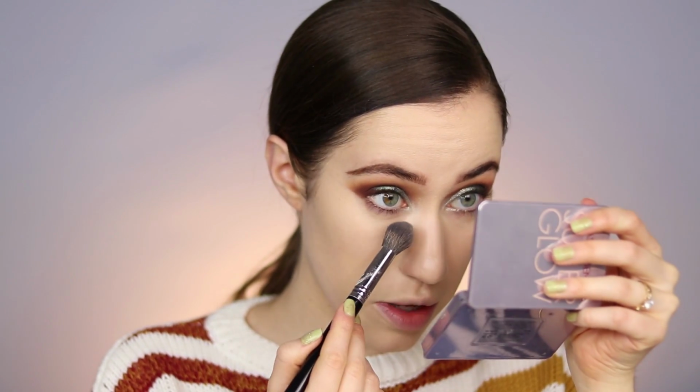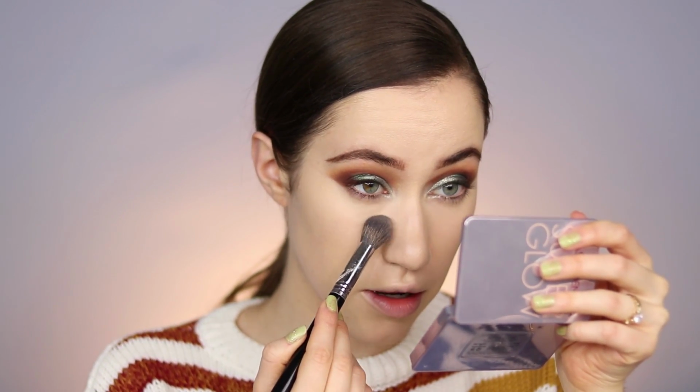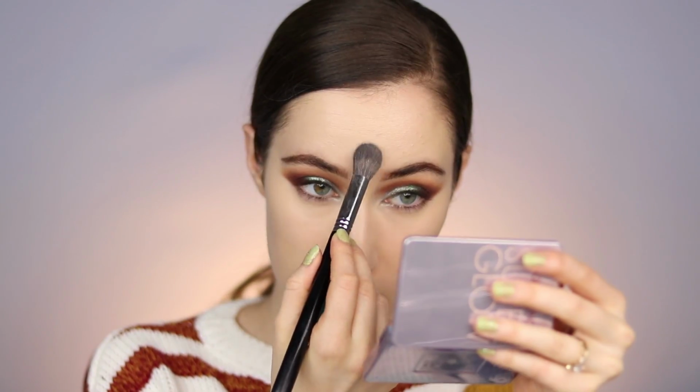All right, we are going to set the face. I'm just gonna use that same Too Faced powder, and I'm gonna make sure that there's no creases underneath the eyes before I go in and press the powder on top. And I'm just taking that same powder to set around the mouth and in the center of the forehead. And then I'm going to take a larger powder brush and I'm just going to go ahead and press the powder over the rest of the foundation to lock that in.